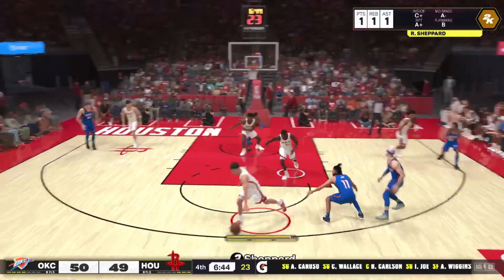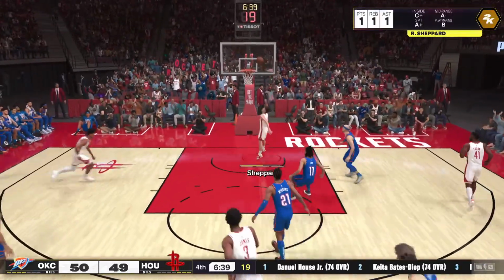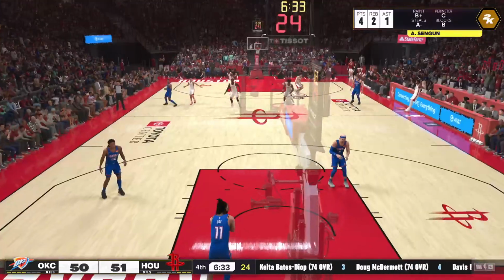Wiggins drives in. It's stolen by Shepherd to take the lead. And he lays it up and in. Shepherd's got the first basket as we get going in the fourth for the Rockets.